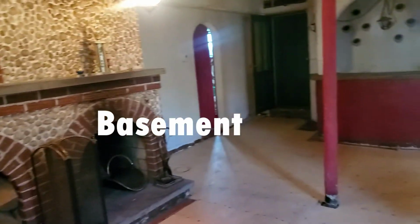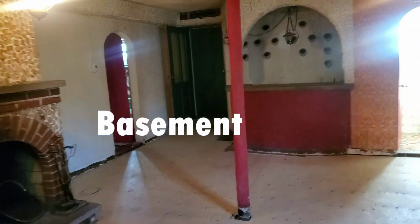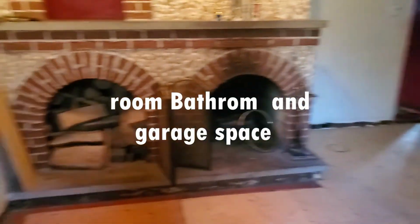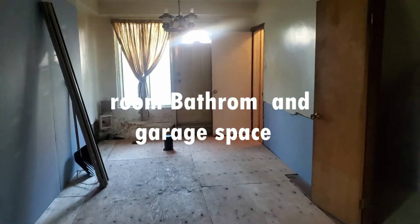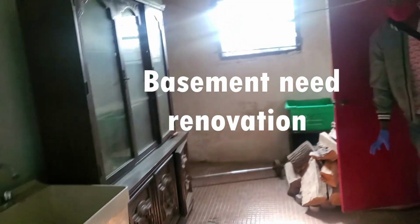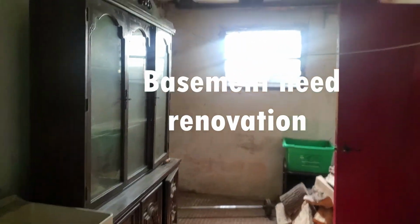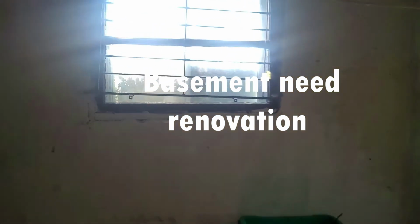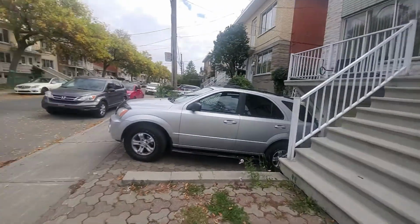They have their own space. This is the basement. This is just a large space with one small bathroom. It needs to be renovated. And this is the other room where there's the garage, and also a small space where the people downstairs wash their clothes and stuff like that. So the basement is pretty small. You would need to renovate that to make it really nice.